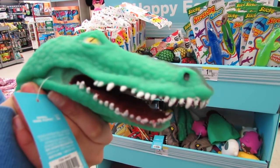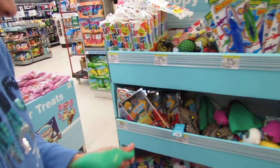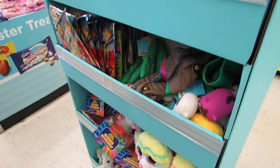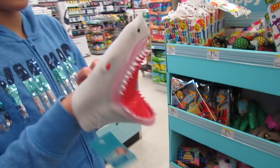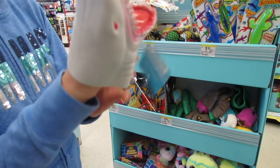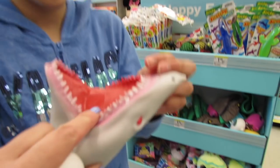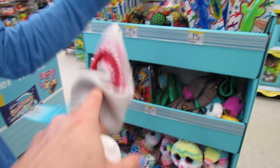Hi. What else do we have in there? Any more, or just gators and dinosaurs? Oh, and sharks too. Ooh, he's very creepy. Look at his teeth. Ooh. He's really gummy and stretchy too. These are cool, you guys.